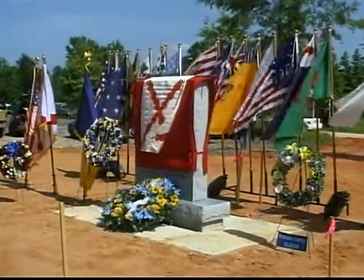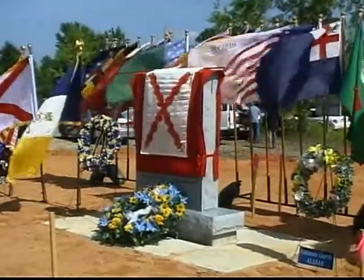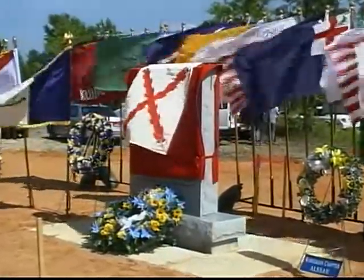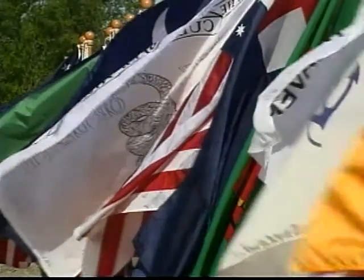Will you post the colors? Color on! Left flag. Left pink. Forward, park.